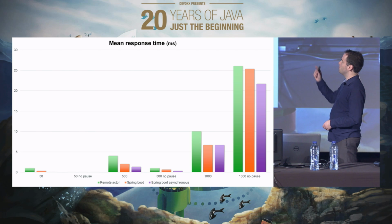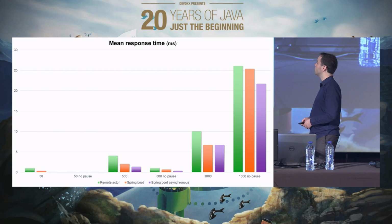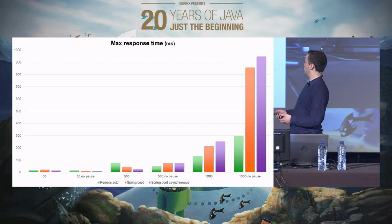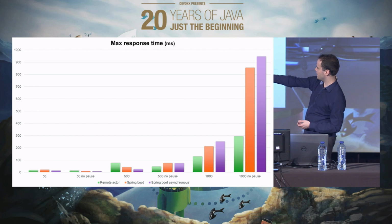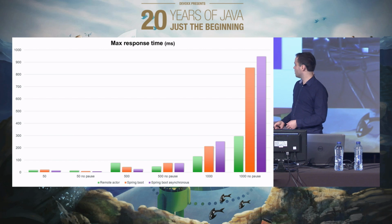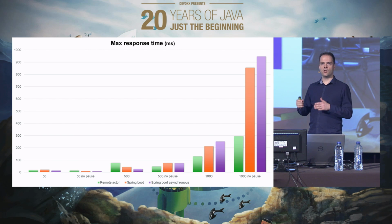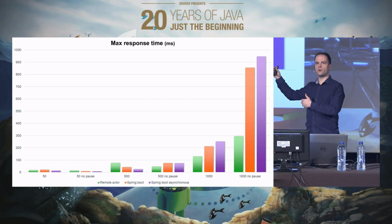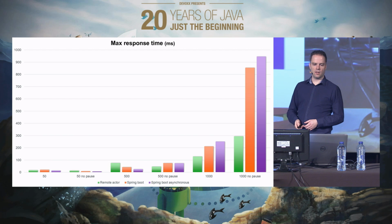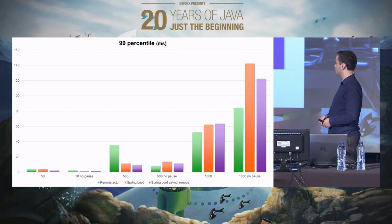But then I went a bit further. These are the mean response times in milliseconds. So here, remote actors clearly lose. But if we look at the max response times, remote actors win again, which we can see to the right. At the left, they still lose a bit, but on higher load, they start winning. And a lot. The max response times of Spring are a lot higher. So if you don't want too many really high response times, then again, remote actors seem to be a good solution. And we see that again if you look at the 99 percentile.